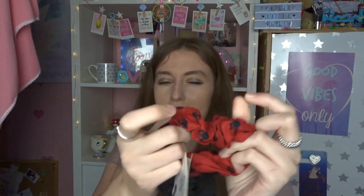Then I got a pack of these scrunchy bobbles. These are Disney ones, you get 3 for £2. So I've got just a normal black one and then a red and black checkered. And then there's this red one which has Minnie Mouses all over it, which I like because it's kind of discreet. Nobody's going to know you're walking around with Minnie Mouse in your hair, but you know you have, so that's why I picked up those.